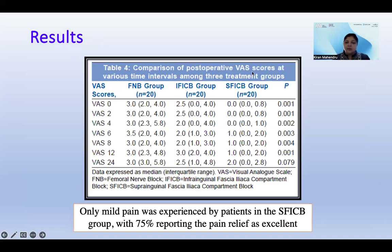Now, comparing the post-operative VAS scores at different time points, it can be seen that there was a statistically significant difference in the VAS scores at 0, 2, 4, 6, 8, and 12 hours. The scores were significantly less in the suprainguinal group when compared with the femoral nerve block and the infrainguinal group. Only mild pain was experienced by the patients in the suprainguinal fascia iliaca compartment block, and 75% of the patients reported that the pain relief was excellent.